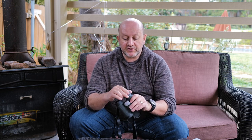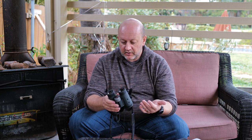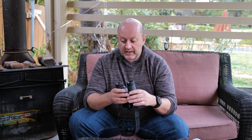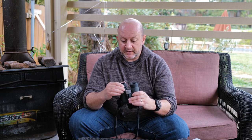Nothing has fallen off, nothing has loosened up. The resistance on both barrels is very good. Remember, I've been using these for about a year. The two most used binoculars this year for me were this and the previously mentioned 10x50 Razor UHD, depending on the terrain. And honestly, this held up exceptionally well.